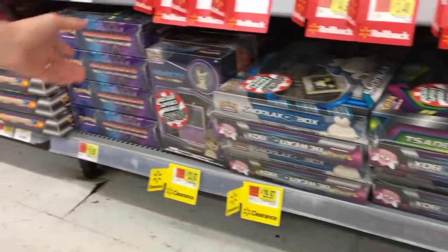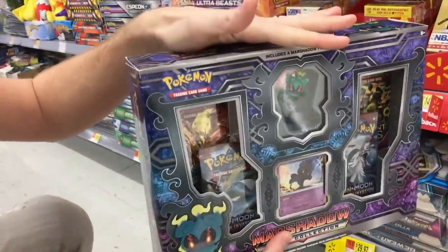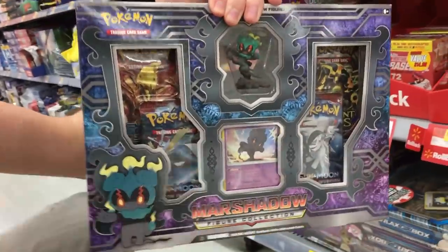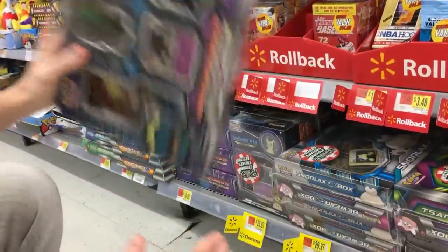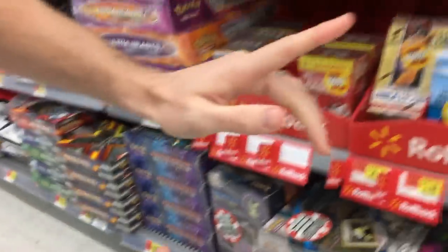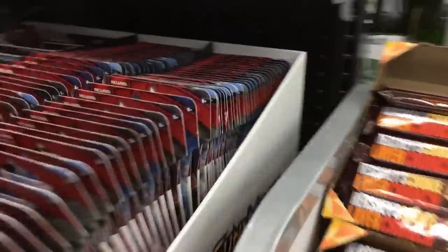But I do see one thing. The Marshadow figure collection. Now, even though this is hidden Pokemon booster pack Friday, this is brand new, and I definitely want to get this and open it up. So we're going to go ahead and get this on top of all the hidden stuff we find. So I'm going to grab one of these. I'll just set it right back here, and then we'll grab it at the very end. So let's start looking behind stuff right now. We'll just start pulling stuff out, looking behind it, see if there's any goodies back there.